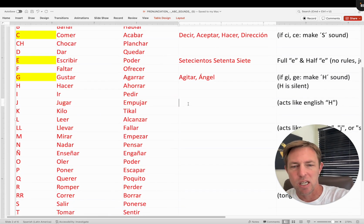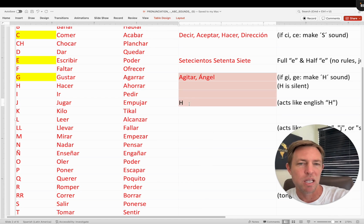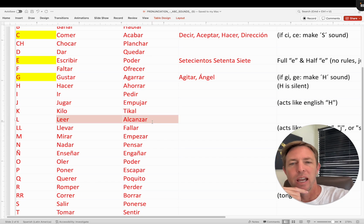The J sounds like an English H. It's the exact same sound as the soft G. Empujar, agitar, both make the English H sound. Kilo, tikal. Leer, alcanzar.